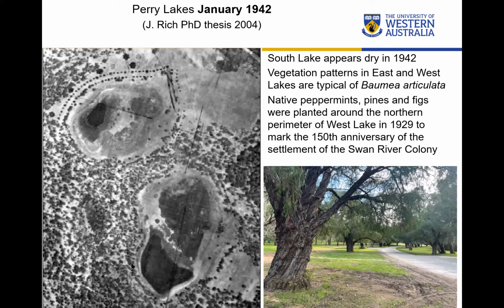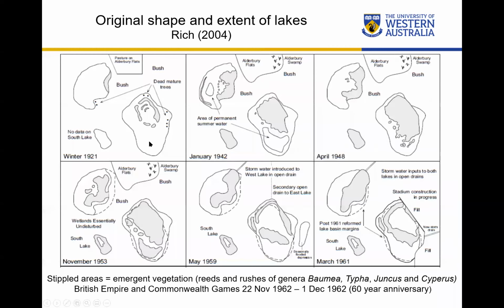There's quite often separate basins in them as well. There's been a lot of work done on the bathymetry of these lakes, and they've been altered a fair bit, but the basic bathymetry is still there. So where there are sub-basins, they're still there. So now we're going to step through a few slides to just give an idea of how they've changed. And these are also from John's thesis.